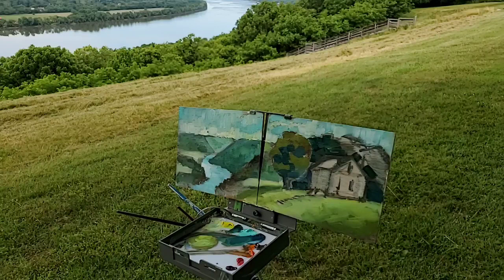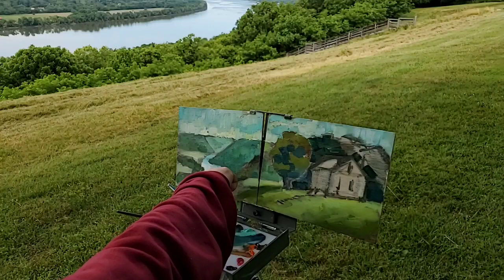My alcohol should be dried by now. Thanks. Yeah. That looks good. So what are you going to put on this side? Are you going to go red there? Or are you going to do something? There's not going to be any red. Maybe the red of the hillside. The bank. Yeah. You see the bank? There's that orange. Right. Yeah. I might have a little bit of red.